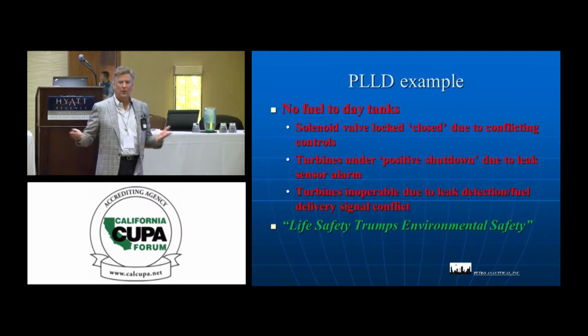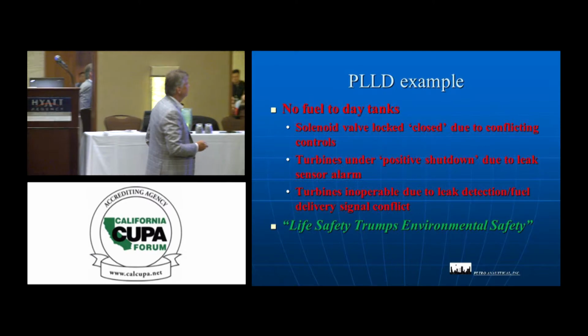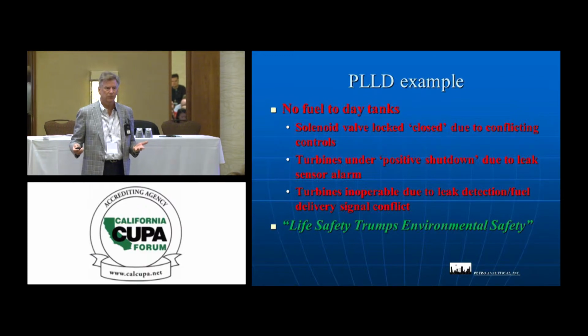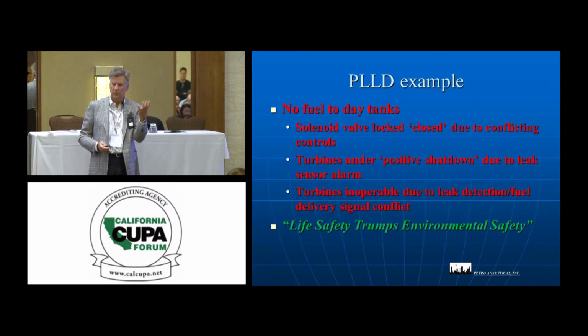So why do I worry so much about PLLD? The dispenser's nice to test against. It's set up for that, right? So it's no big deal. Tried and true, been done however many thousands of times. But in our business, what do we test against? So pretty much we have to test against the solenoid valve that really is used to control the fuel flow.